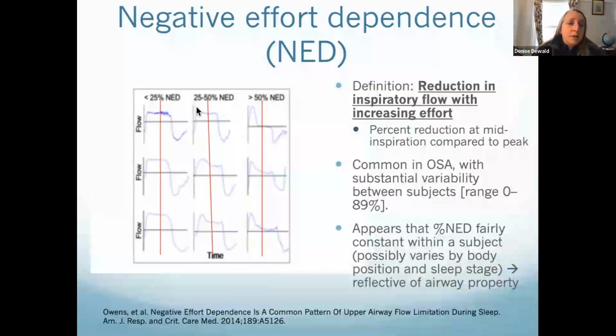This one has mild, so it's between 25 and 50% negative effort dependence. And then this is severe, where your airway is actually closing or coming close to closing. I usually grade it as mild to moderate negative effort dependence, or severe. That's basically how I note these when I'm reading sleep studies.